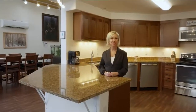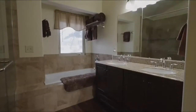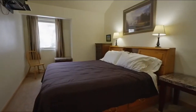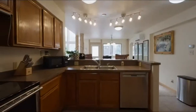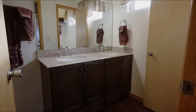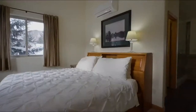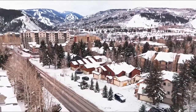This property is currently being run as a bed and breakfast with 20 bedrooms, all with ensuite bathrooms. Right now we are standing in Mi Casa, and next door we also have Mine House. A wonderful opportunity to own a turnkey hospitality business, but it's also an opportunity to own it as a private residence. It can be sold all as one or in individual pieces, however you choose.